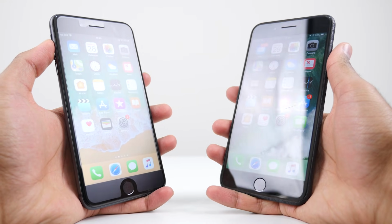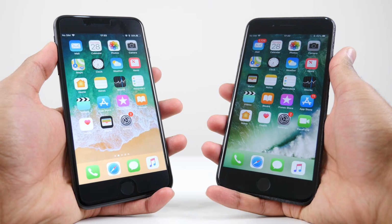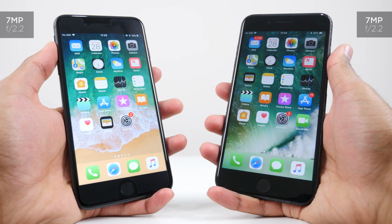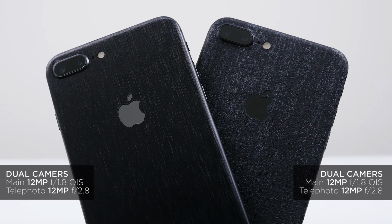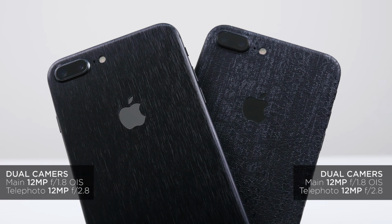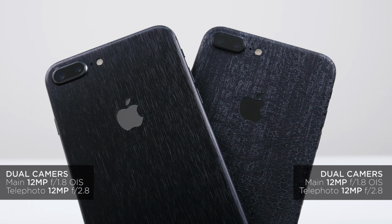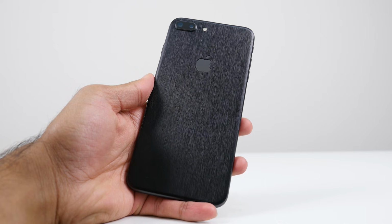Now before we move on to images, looking at what we're working with here. In terms of specs, things are absolutely identical. We've got 7 megapixels with an f2.2 aperture for the front facing cameras, and dual 12 megapixel cameras on the rear. We have the primary camera with an f1.8 aperture and optical image stabilization, and then a telephoto camera with an f2.8 aperture. Now improvements mainly seem to be on the inside with the image sensors as well as the image processing. But we'll see how well these do.